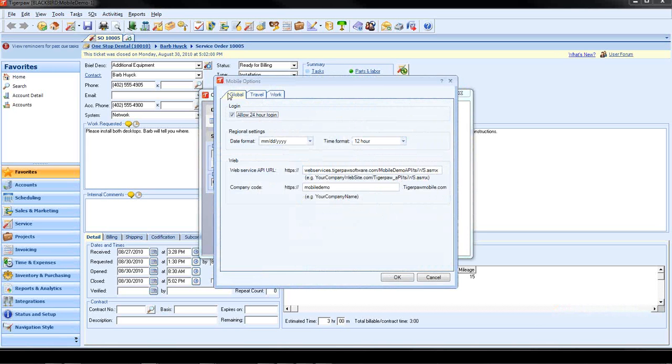So on the global setting, you first of all dictate whether you want to allow a 24-hour login period, because logging in here will use a service license. You can set up your regional settings, and then this is the configuration for the web stuff when you go to install mobile.